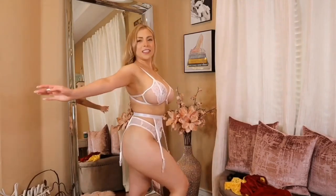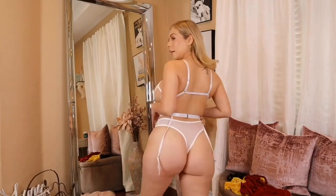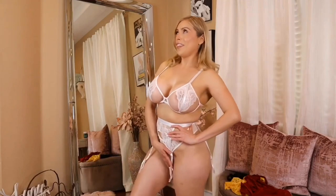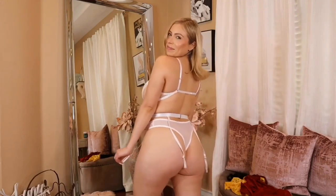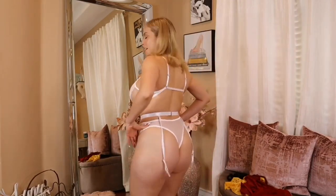What do we think about this one? Let me know down in the comments below if we like this first set. What do we think? Here is the front. Trying to keep it safe here. All right, I'm gonna go try on the next one.